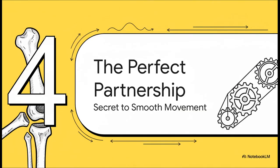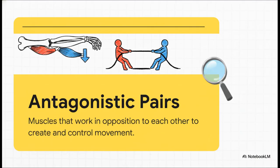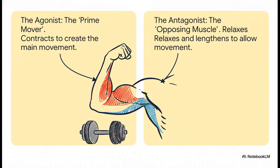And that brings us to the core concept here. This is the aha moment. It's the elegant solution our bodies evolved for controlled motion, and I like to call it the perfect partnership. The whole idea is so simple, it's genius. For every muscle that pulls a bone one way, there's another muscle on the opposite side that's ready to pull it back. They work in opposition to each other, kind of like a biological tug-of-war that you are always in complete control of.